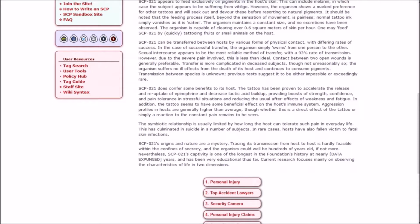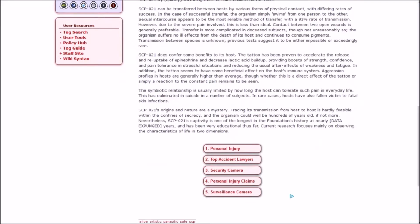Transfer is more complicated in deceased subjects, though not unreasonably so. The organism suffers no ill effects from the death of its host and continues to consume pigments. Transmission between species is unknown. Previous tests suggest it to be either impossible or exceedingly rare. 21 does confer some benefits to its host.